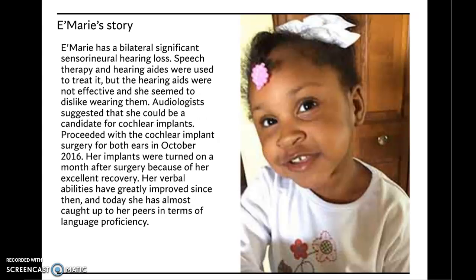So, for an anecdote, here's Amari's story. She was born with significant hearing loss, and speech therapy and hearing aids were used, but the hearing aids did not work, and she also did not like wearing them. So doctors and audiologists suggested that she could maybe get cochlear implants, and they proceeded to do that. In October of 2016, her implants were turned on a month after surgery, which is very good because she had an excellent recovery. Her verbal abilities have greatly improved since then, and today she is almost caught up to her peers in terms of language proficiency.